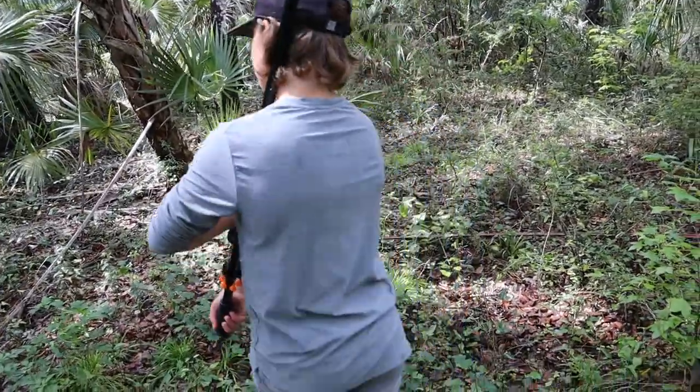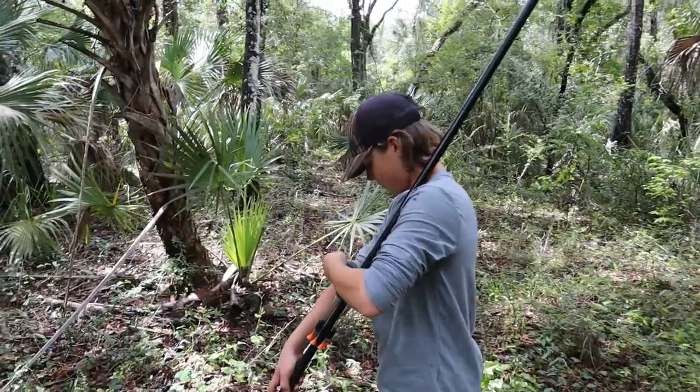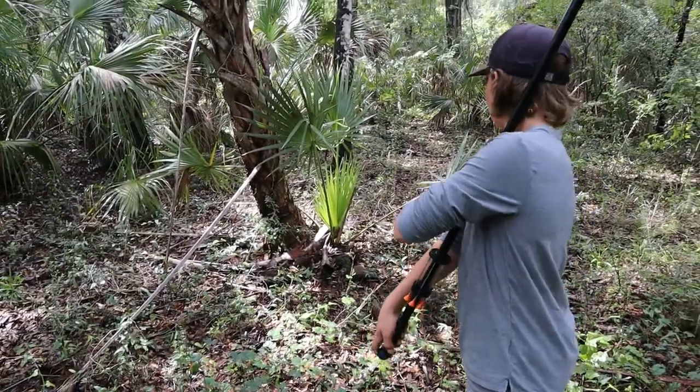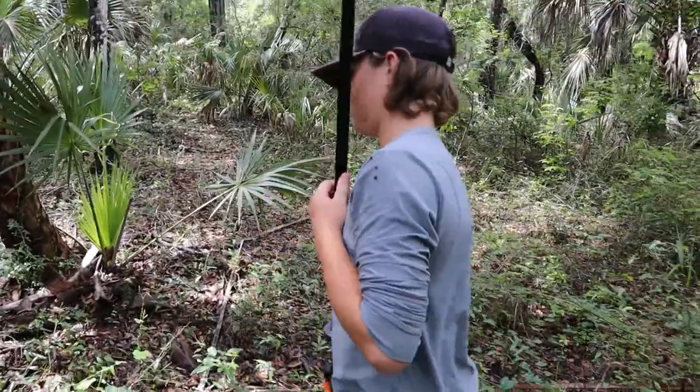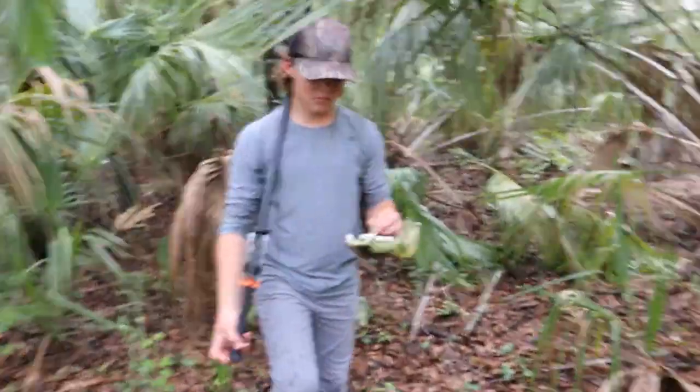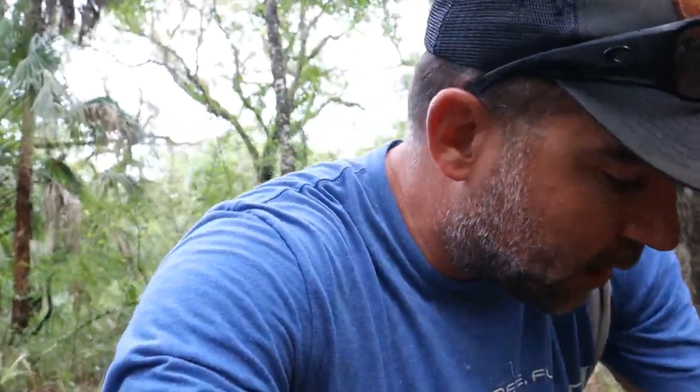Judah has his blowgun in case he sees something he wants to get. We also brought the crossbow out. We figured when we checked the camera, if there were any hogs coming in, we could... Whoa, look at that. Speaking of hogs. Old hog jawbone. If there were any hogs, we could set up and try to hunt one tonight with the crossbow.